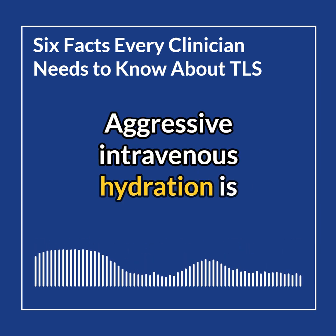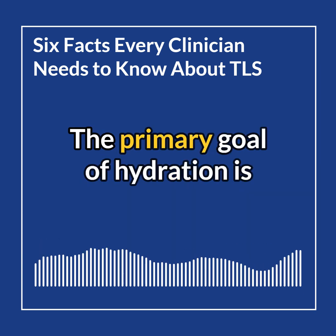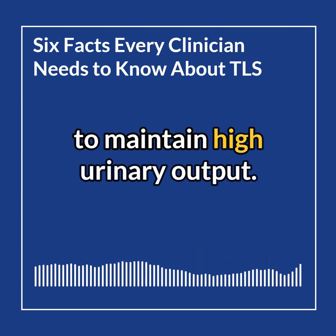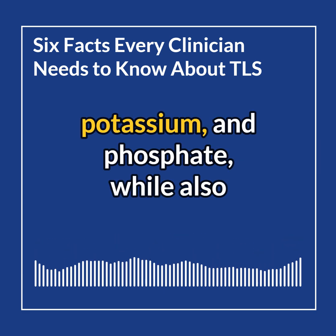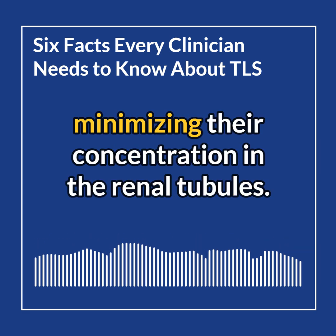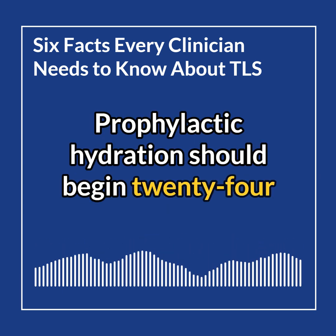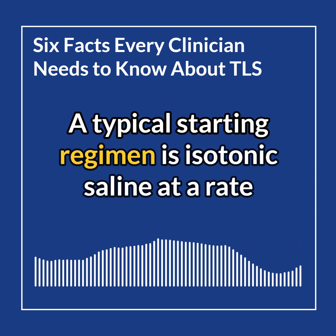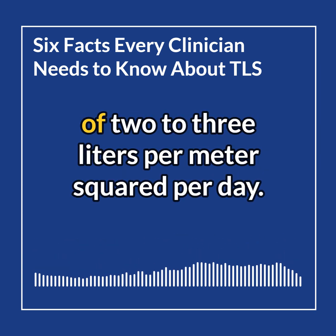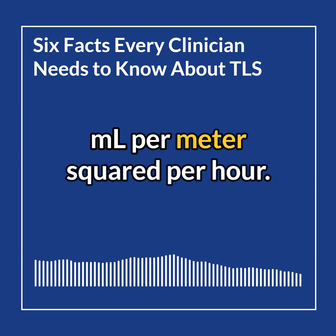Aggressive intravenous hydration is the universal cornerstone of TLS prevention and management. The primary goal of hydration is to maintain high urinary output. This increases the renal excretion of uric acid, potassium, and phosphate, while also minimizing their concentration in the renal tubules. Prophylactic hydration should begin 24 to 48 hours before the initiation of chemotherapy. A typical starting regimen is isotonic saline at a rate of 2 to 3 liters per meter squared per day. The goal is to achieve a urine output of at least 80 to 100 mLs per meter squared per hour.